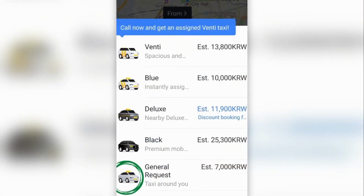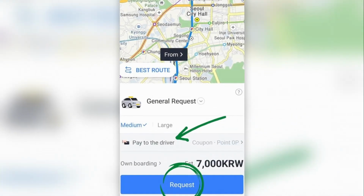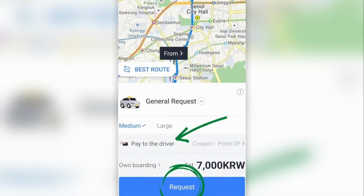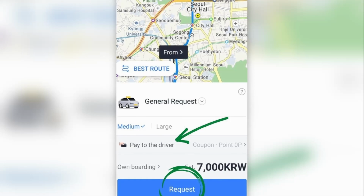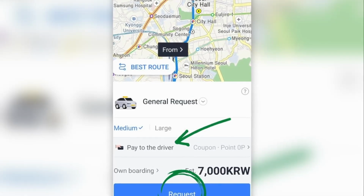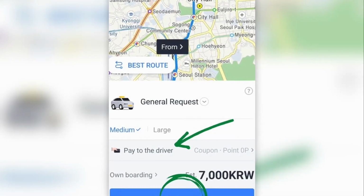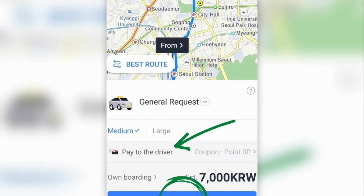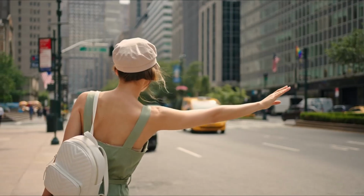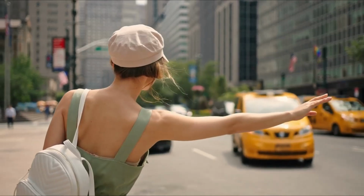And then you'll get a list of taxis available in the area. Then select the Pay the Driver option, which means you'll pay the driver when you reach your destination. You can't prepay because you need a Korean bank account for that. Finally, take a note of your estimate just in case the driver tries to rip you off. Oh, come on! In Korea, the taxis come within 5 minutes, so be prepared to hop in.